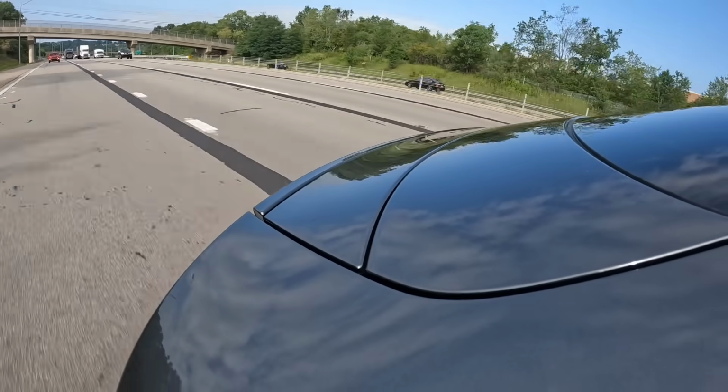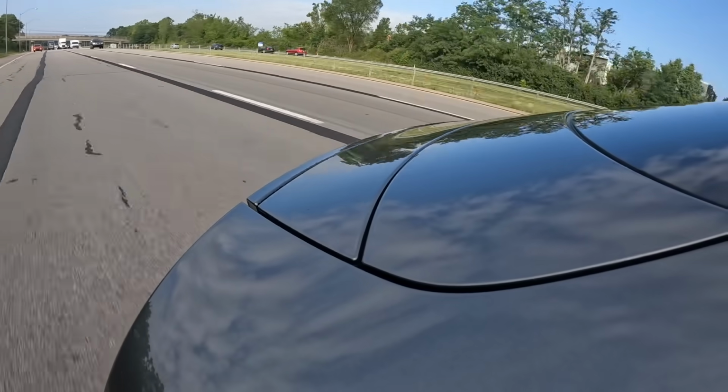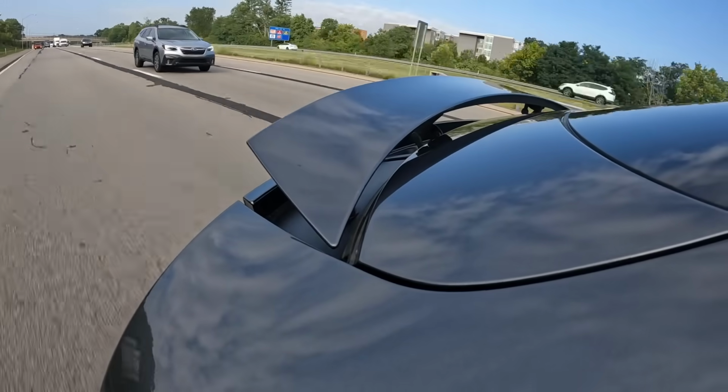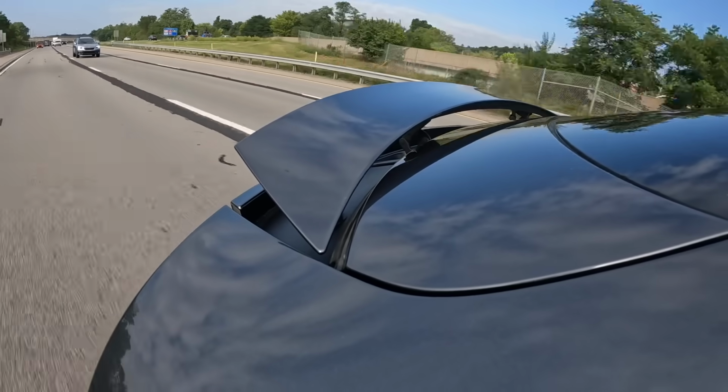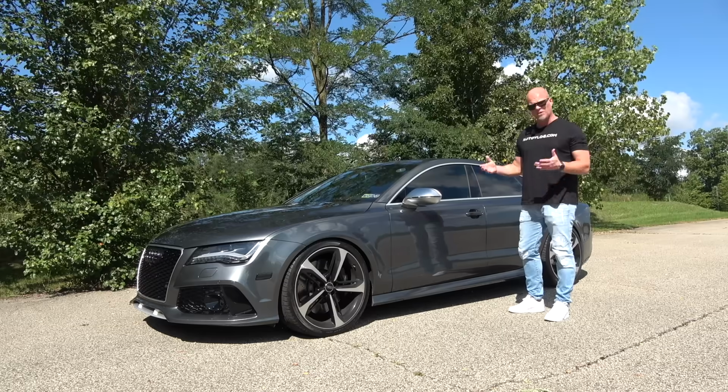It has active aero, so when you're going above 85 miles an hour, a little spoiler in the back will raise up, which just makes the car look better, especially since it has that slanted hatchback look. You get a lot of car for the money. That's right, for a car like mine.